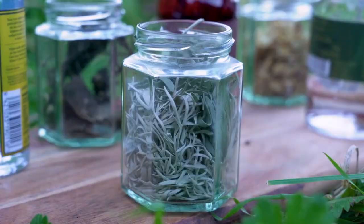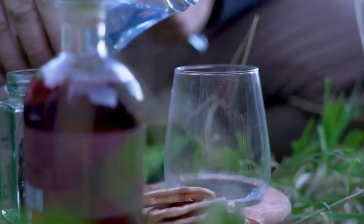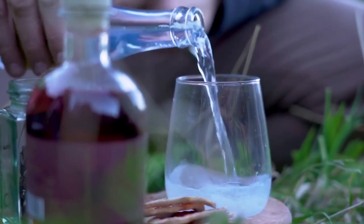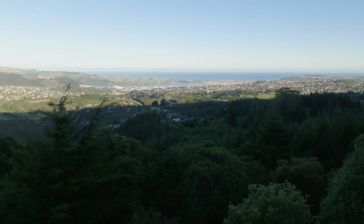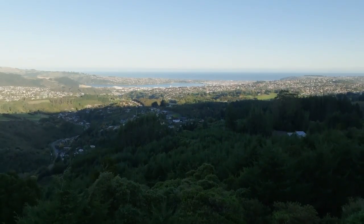Should we try some gin? Yes, let's go. Cheers. Santé. Well, I have to say that foraging for ingredients is hard work, but your taste buds will thank you for the effort.